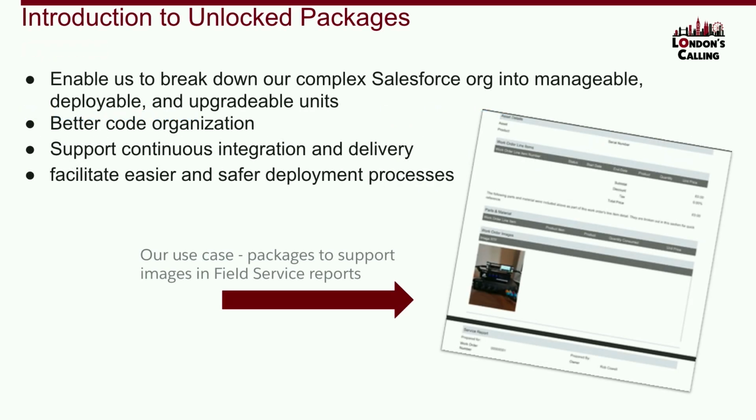So let's get into it. Unlocked packages. At the heart, it's a delivery mechanism, but I like to think of it more as a mindset for how you develop these things in the first place. Delivery is kind of the last mile of any development lifecycle process.